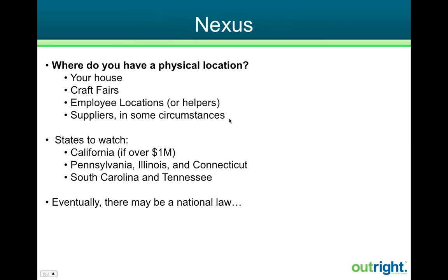So first, talking about Nexus. It's a tax term, right? A lot of you maybe haven't even heard of what Nexus is. But basically, Nexus is what states you have a physical location in, because if you have a physical location there, that's where you're supposed to be collecting sales tax.